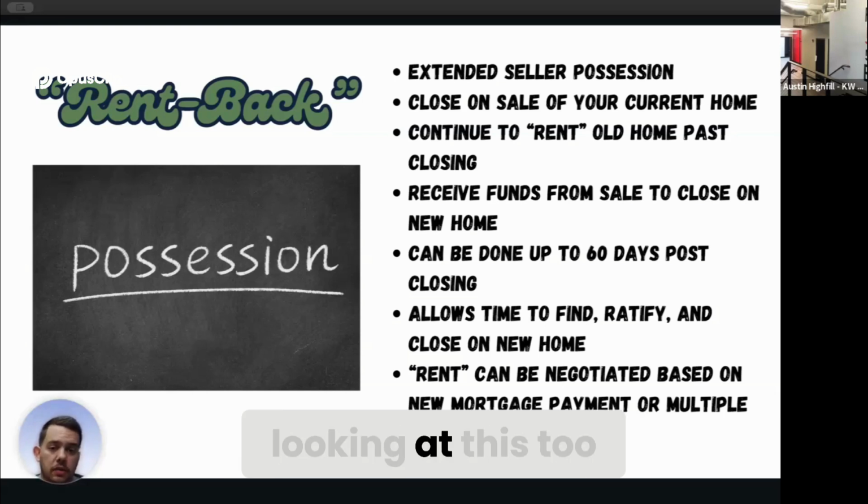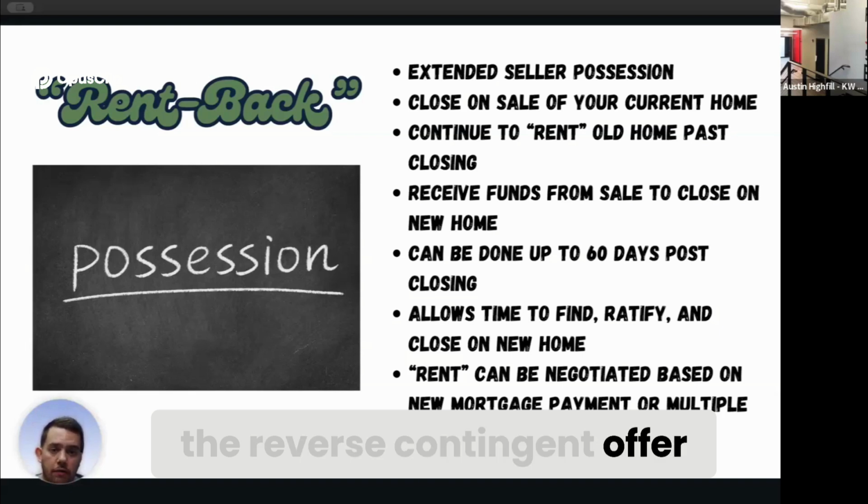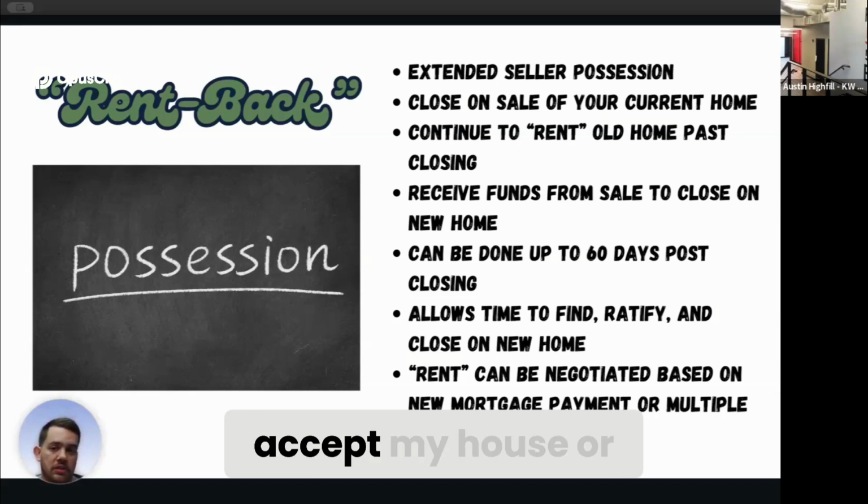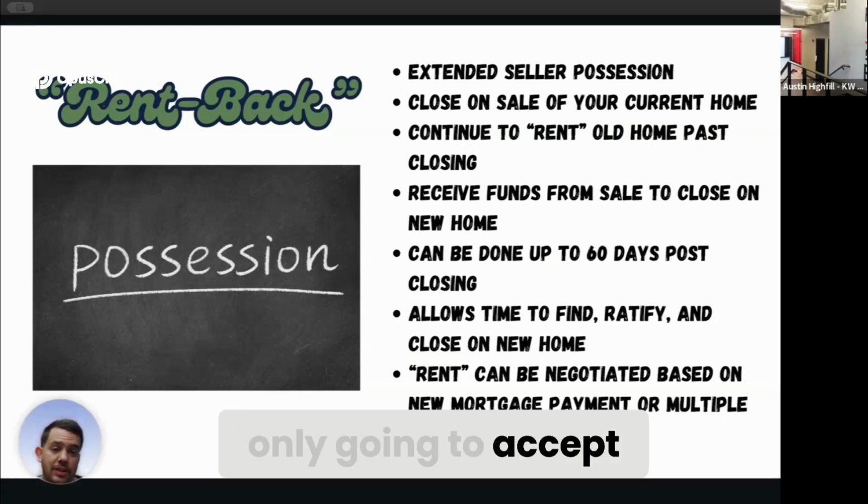Now, another way of looking at this too is let's go back a few slides to the reverse contingent offer with that TBD close date. You can say, I'm only going to accept my house if I know where I'm going next. You can also use the off-market sale or that reverse contingency and say, I'm only going to accept an offer if you can agree to a rent back.